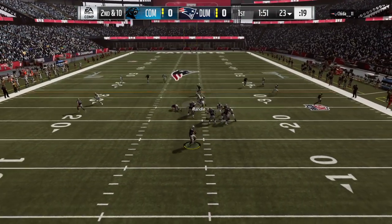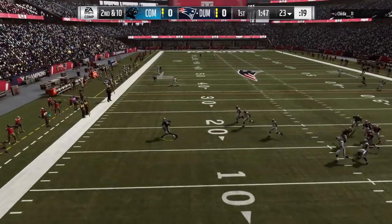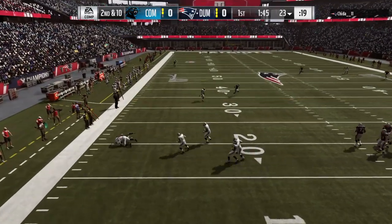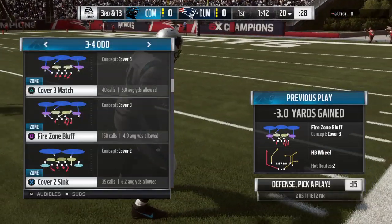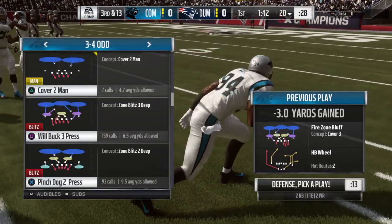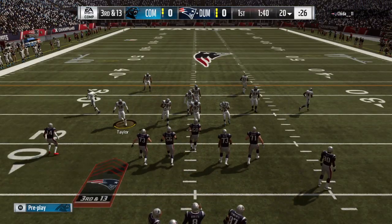A second down throw here for Mariota. Buying time to his left. And he's taken down, trying to do a little too much, getting outside of the pocket, and it results in a sack. DeMarcus Ware able to get him for a loss of about 3.